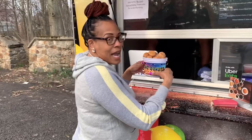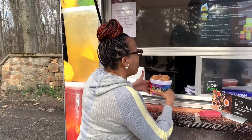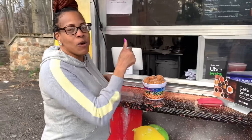I'm getting ready to try the Cinnabomb Mini Donuts right now. Look at that. Hot. Fresh. It melts in your mouth. You just can't eat one. That's why you need the bucket, right? 48 ounces for $13. Y'all come on Park Avenue and get y'all some Cinnabomb donuts, cause they bomb.